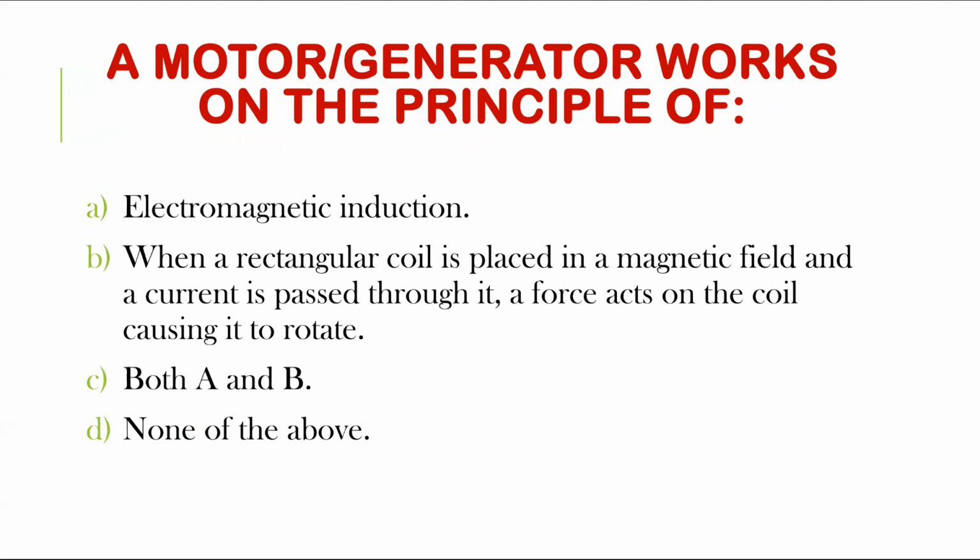Do I have to pick again, gents? We can quickly cover this. Somebody, faster. A, sir. What about B? It's not a principle, right? So you are right.